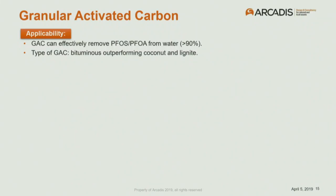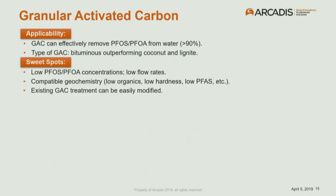GAC has been the most widely used treatment technology for PFAS so far. It's pretty effective at removing PFOS and PFOA. There are different kinds of GAC, but generally we're seeing that bituminous or coal-based carbon tends to outperform the other varieties. GAC works pretty well for low PFOS and PFOA concentrations. I mean, it will work reasonably well for higher concentrations, too. You'll just have to change it out more frequently. It's important to consider what the water geochemistry is. There are other things that would like to utilize the GAC.